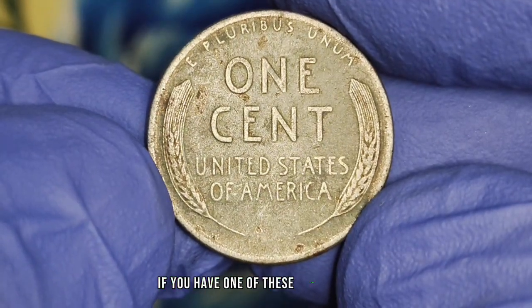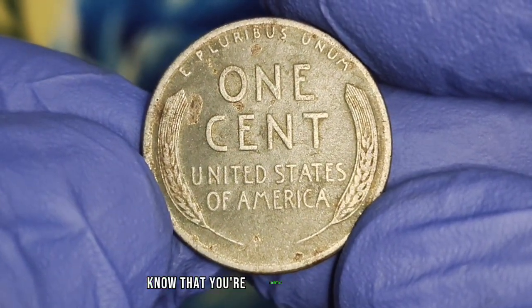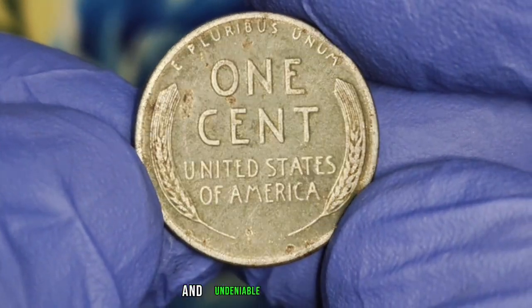If you have one of these coins in your collection, treasure it. If you're looking to add one, know that you're investing in a coin with timeless appeal and undeniable value.